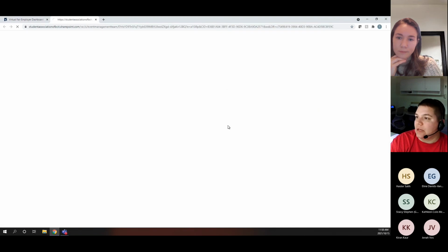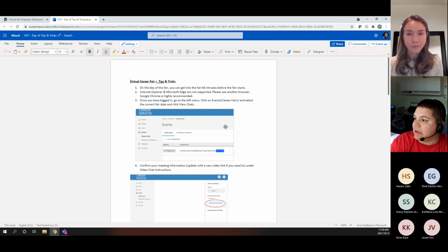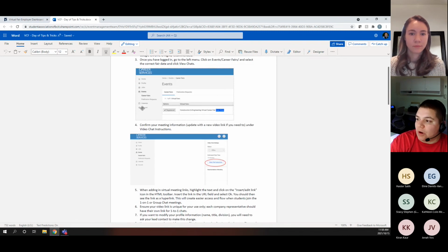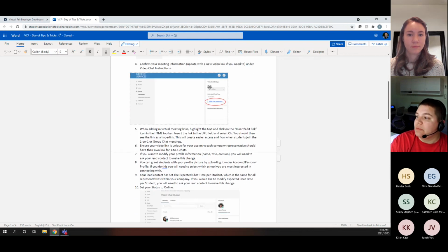And then day of tips and tricks. Again, I mentioned a couple of these things. On the day of the fair, you can get into the fair 60 minutes in advance. Again, best to use Google Chrome. Once you get in, very much the same way that you set up the booth, all reps would go to events on the left-hand side, click on career fairs, and then you'll see this registered, and you'll click on the blue button called view chats. Once you've viewed chats, you're brought to this main page where there's video chat instructions that you can click on that'll help provide some information.